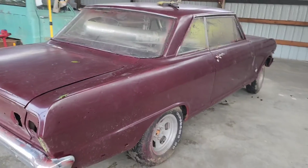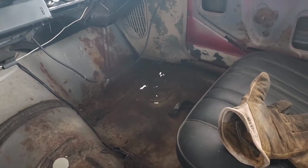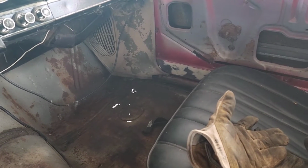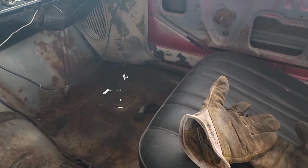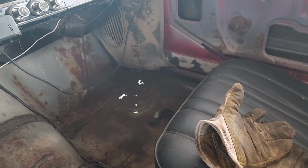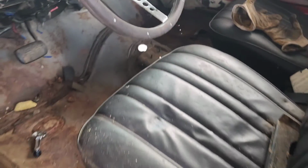I can set in here, show you the floor again. Better look at it in maybe this light. So that rot there, the holes you see, doesn't go any further up than the flat area. I looked underneath and I looked at the rockers and everything, and it all looks pretty good other than those areas there. I'm pretty sure that was rot just from the collection of rat pee.